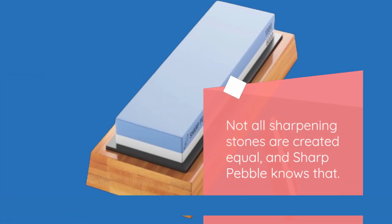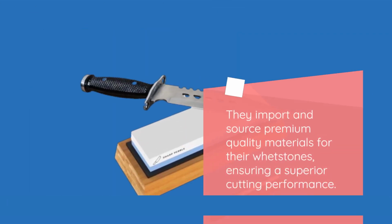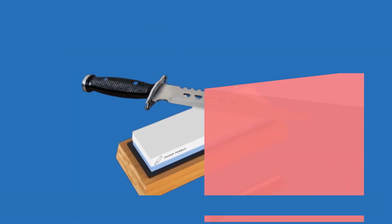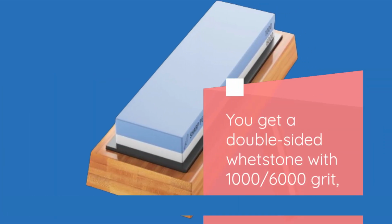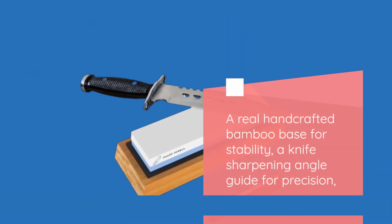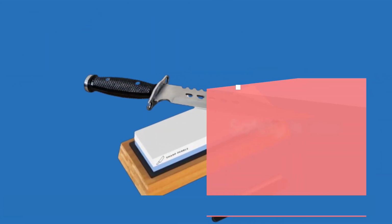Not all sharpening stones are created equal, and Sharp Pebble knows that. They import and source premium quality materials for their whetstones, ensuring a superior cutting performance. But it's not just about the stone itself. The Sharp Pebble Knife Sharpening Kit comes with everything you need for a seamless sharpening experience. You get a double-sided whetstone with 1/6000 grit, a real handcrafted bamboo base for stability, a knife sharpening angle guide for precision, and even a detailed e-book packed with tips and tricks for sharpening at every skill level.